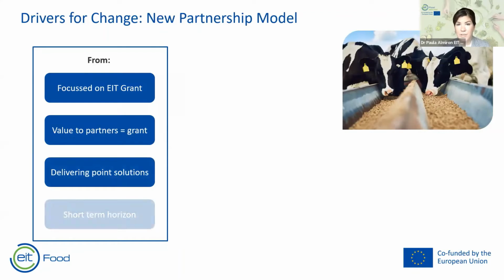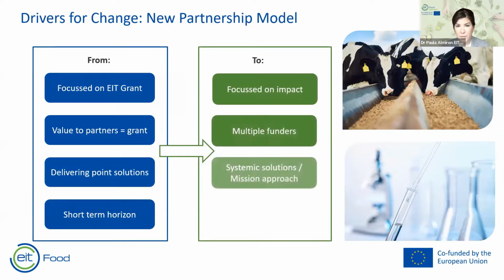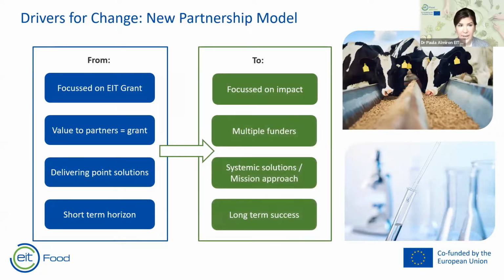Okay, so my next point is the new partnership model. The new partnership model has some drivers for change. I would like to point out some of them. Right now, the partnership model is focused on the EIT grant, and we're moving forward to a new model that is focused on impact. At the present time, the value to partners is concentrated in a grant that comes from EIT. But we're moving forward to a different scenario in which we are going to use different funders outside of EIT, outside of EIT Food.